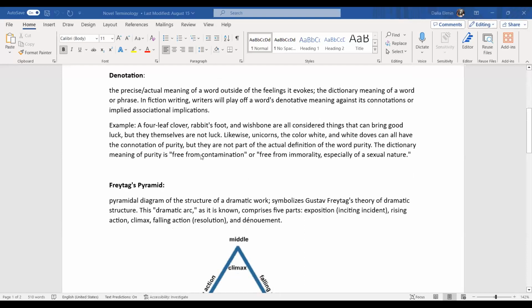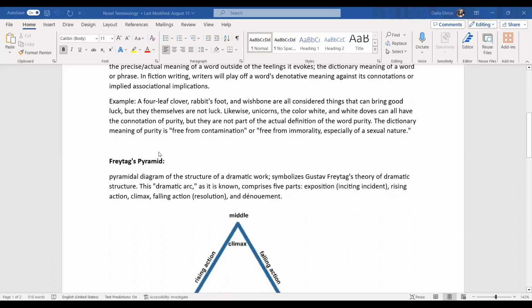Denotation is the precise or actual meaning of a word outside of the feeling it evokes. So the dictionary meaning of a word or a phrase is one thing, but the aim of using this word is another thing. So in fiction writing, the writers will play off a word's denotative meaning against its connotation or implied associational implications. Here is an example.